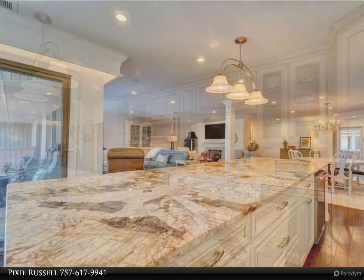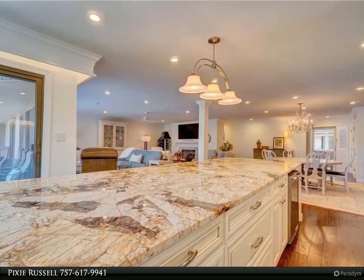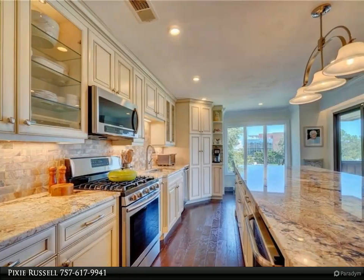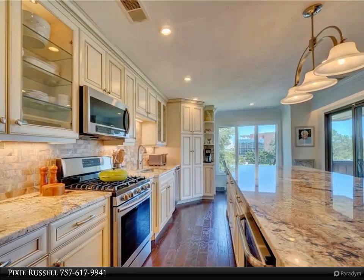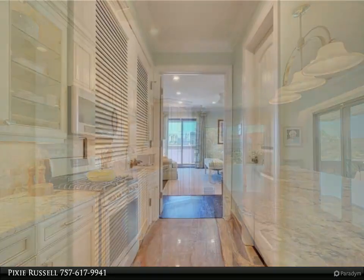Tankless hot water heater, generous closets to include walk-ins, new ceiling fans, hardwood floors throughout, custom wide crown molding throughout, and lighting under cabinets and wood valances for additional inviting ambience. New Mediterranean porcelain tile exterior entry.